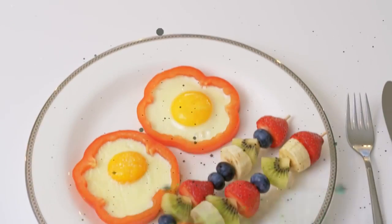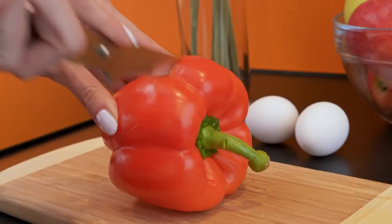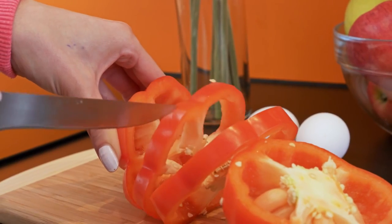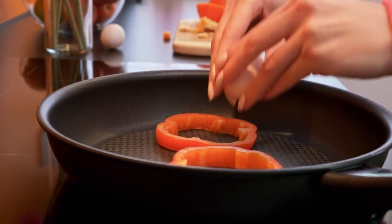When you have more time before your classes start, you can make this breakfast, which is just as yummy as it is pretty to look at. For the pepper eggs, first cut 2 slices of pepper, which should be about 1/2 inch thick. Place them in a frying pan and then beat 1 egg into each pepper ring.